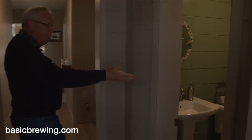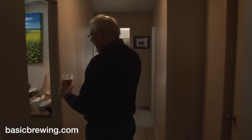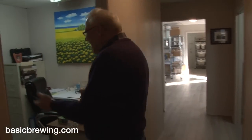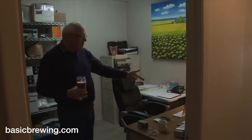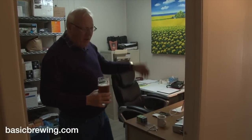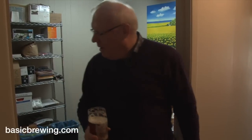So as you walk back through here, I've got a nice restroom. I've got a nice hallway with nothing in it. This is the office. Not much going on in here except this is where the e-commerce will be done: phones, all that kind of office-y stuff. That's what's in there. Back here, though, is more important. What's in here? Oh, I forgot about this.